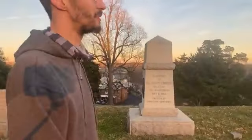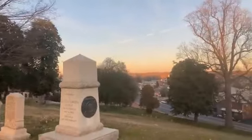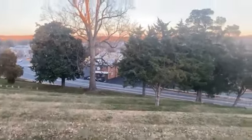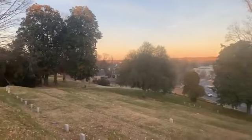But also just the view from this side of the cemetery is my favorite. Look out on town now. Oh, wow. Look at that. Go ahead and give them a view. Take it in for yourself too. We ate dinner down there, or breakfast down there. We did. And I'll tell you now, if you come to Gettysburg, sorry, Fredericksburg, make sure you go to that cafe, because that breakfast was amazing.